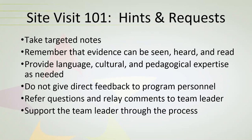It's important as a site visitor to be aware of protocol related to feedback and communication with classroom teachers. Even team leaders may not provide direct feedback to a classroom teacher, and this is a hard thing. Everyone is on heightened awareness and wanting to perform well during the site visit, and younger teachers in particular are like, what do you think? How did it go? I'm nervous. And they're looking for you to say something.